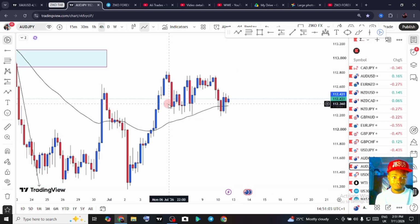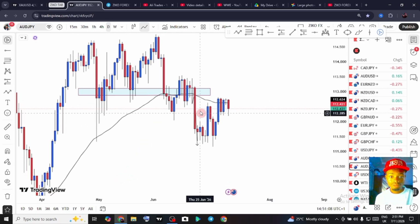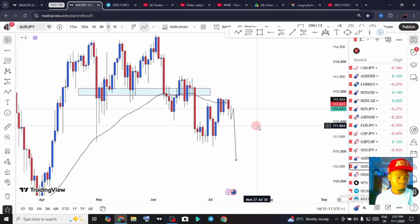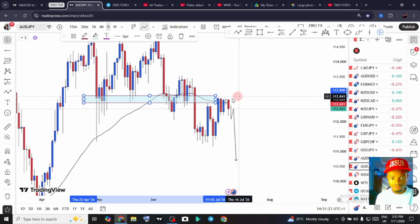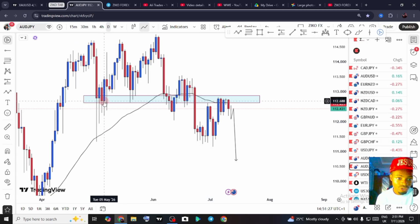AUD JPY. My directional bias for this market is that we should continue selling. I don't even know. Like JPY pairs, some are telling me sell, some are telling me buys. But we have a reason to be selling if you're selling. This is the daily area of interest, right? So we have strong rejection here, 1, 2, 3 rejection, and price is currently having this reversal candlestick pattern on the daily time frame.